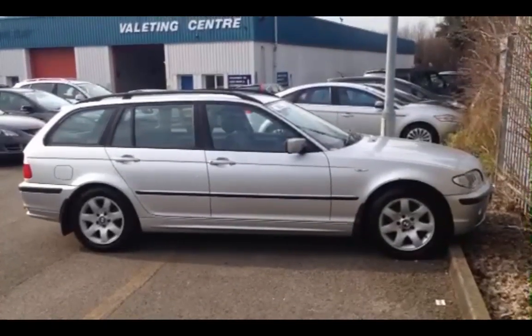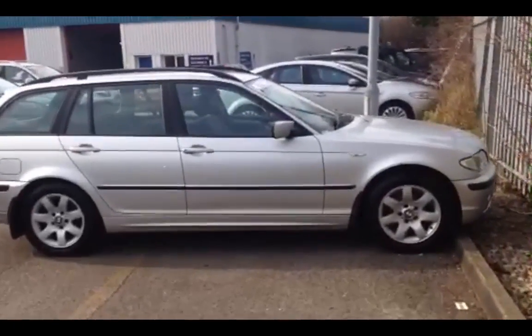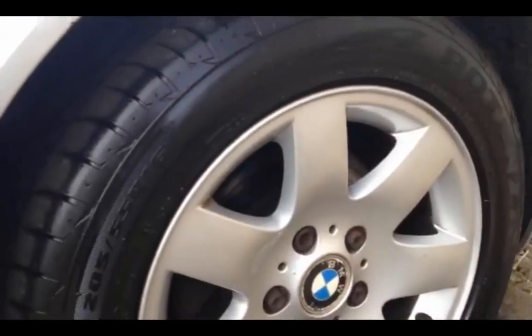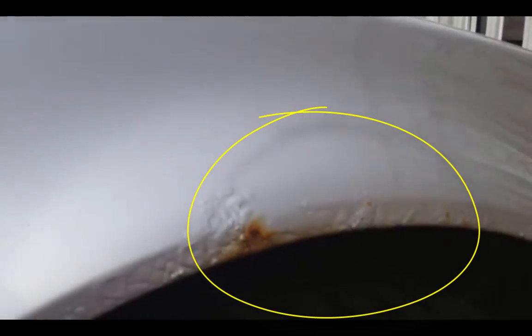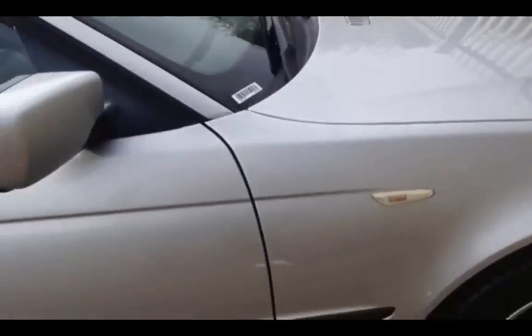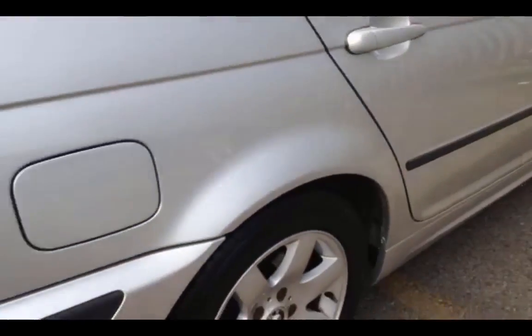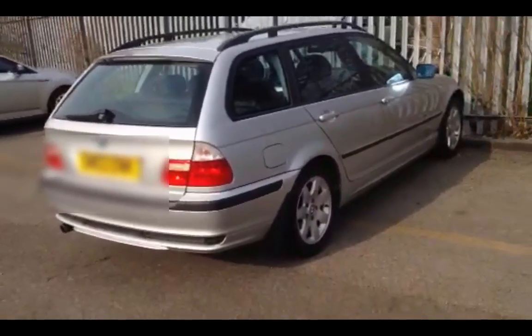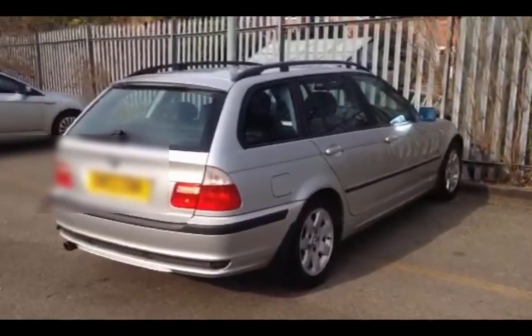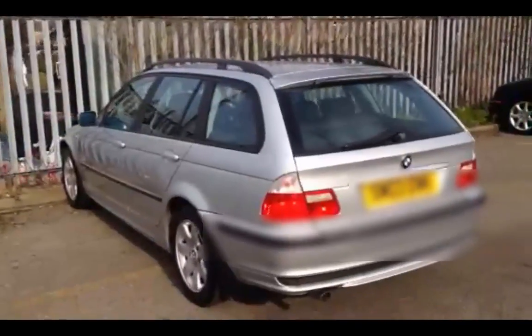So this is the BMW 318 Touring. It's in silver, as you can see, with tyres on it, and the wheels are spot on. As you can see though, and I'm sure you spotted it guys, because I know what you are like, you've all got eagle eyes, there's a good bit of rust on the wheel arch. The back's fine though. When I come round there's a slight scratch on the back, but probably not even worth sorting.